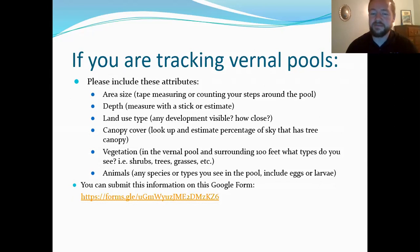This is all very important information ecologically for the Patapsco watershed, and we have a specific form on our website for inputting any data you do find or record on vernal pools. You can see that link here. That will also be sent out following the training.